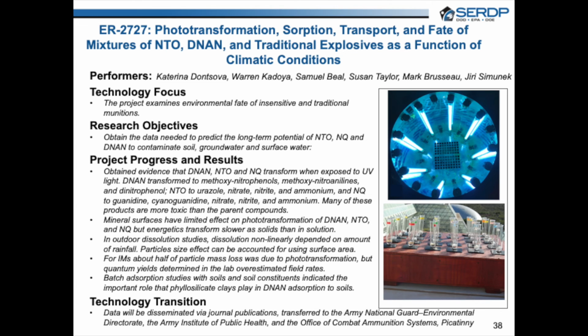Mineral surfaces had limited effect on phototransformation of DNAN, NTO, and NQ, and particle wetting did not influence their phototransformation, but energetics transformed slower as solids than in solution. For IMs, about half of particle mass loss was due to phototransformation, and greater loss due to phototransformation was observed for TNT and RDX than for insensitive munition constituents. However, quantum yields determined in the lab overestimated field rates because light only reached a thin surface layer of the particle.